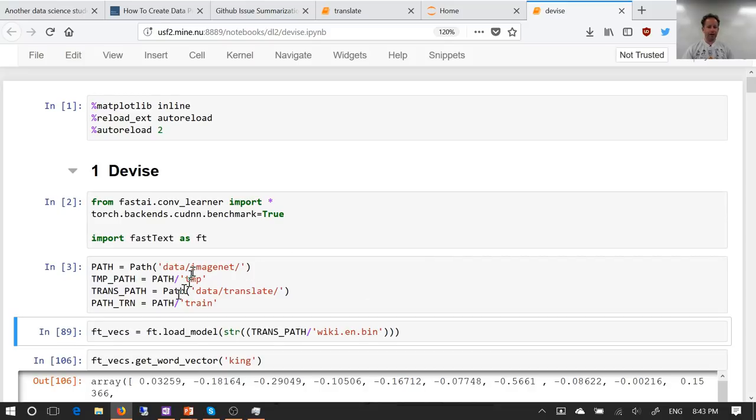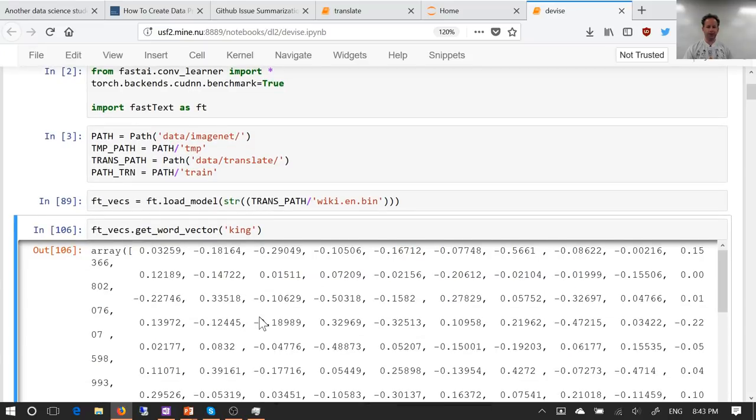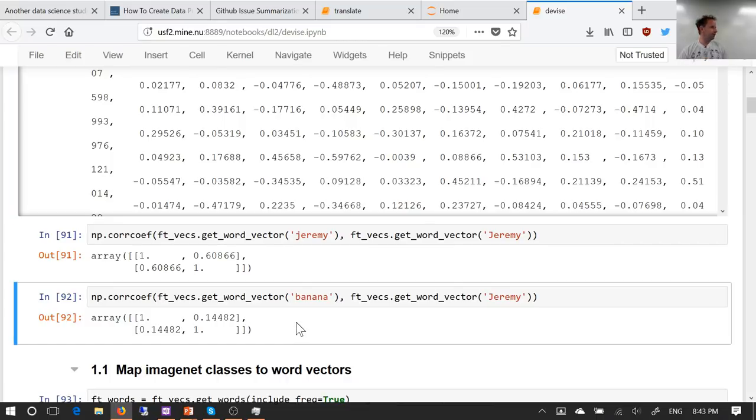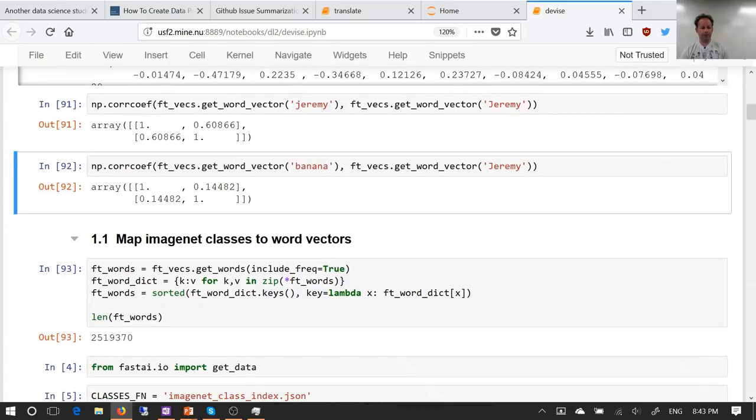So let's grab the fastText word vectors again and load them in. We only need English this time, right? And here's an example of the word vector for king. It's just 300 numbers. So for example, little j Jeremy and big j Jeremy have a correlation of 0.6. I don't like bananas at all. This is good. Banana and Jeremy, 0.14, right? So words that you would expect to be correlated are correlated, and words that should be as far away from each other as possible, unfortunately, are still slightly correlated, but not so much.